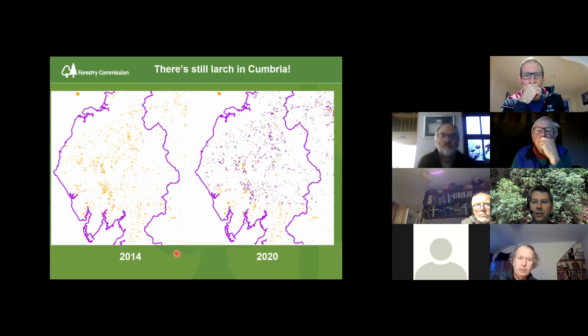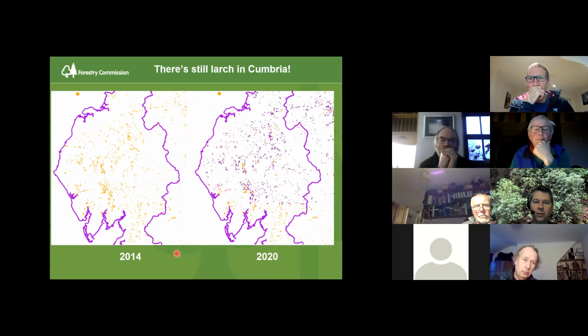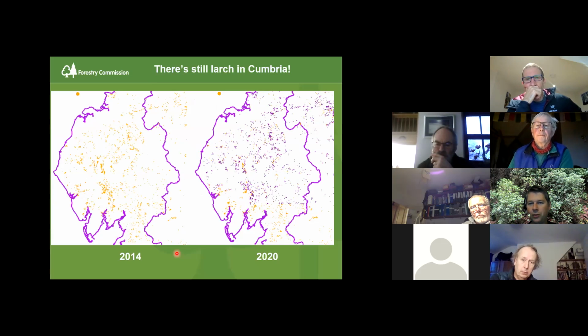So I just want to finish off, last slide, to say there is still larch in Cumbria. One of the things at the beginning of lockdown that we started doing is the latest version of aerial analysis to find out where larch is so we can target our surveillance. All the yellow dots on the left, that was the larch we'd identified in 2014. And all the purple dots are stands of standing larch that was on aerial photography that I was looking at in April and May this year. So, up-to-date aerial stuff from Google Earth.